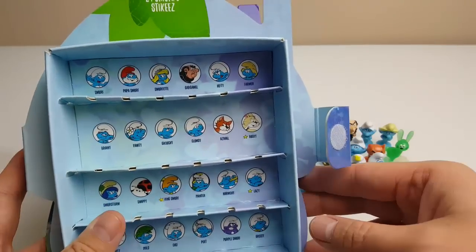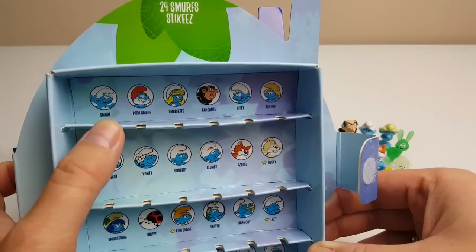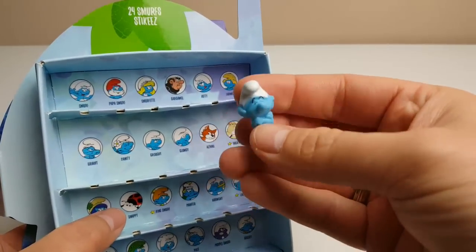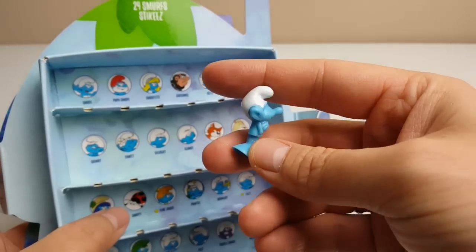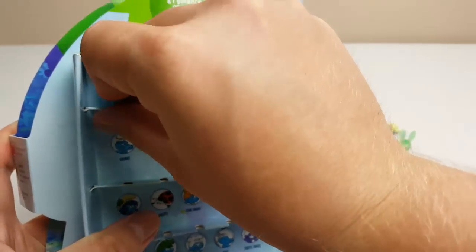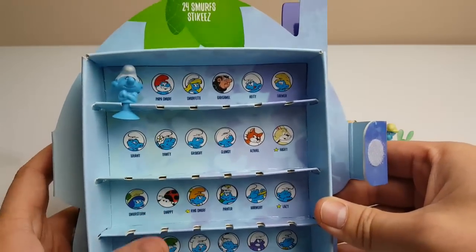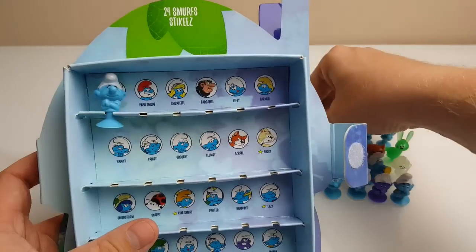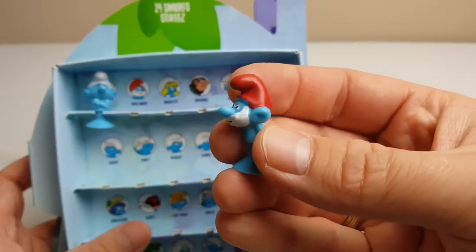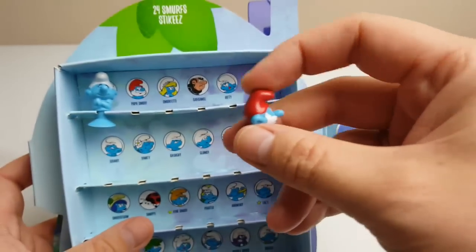Okay, let's do this. So the first figure is called Smurf. I don't know why it hasn't got any actual name, but maybe it's just showing any ordinary Smurf from the Smurf family. Okay, that's the Smurf. The second one is, I think, head of the whole family of a Smurf village, which is Papa Smurf. Papa Smurf is a cheerful old Smurf with a red hat. Maybe it's a leader hat, I don't know.